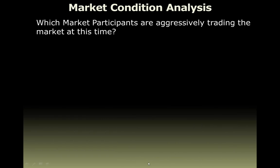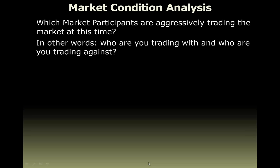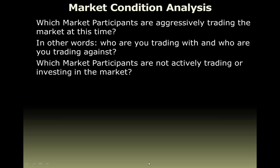So, which market participants are aggressively trading the market at this time? The large institutional funds are rotating out of some stocks that they're overweighted in. In other words, who are you trading with and who are you trading against? The high-frequency traders are selling short. Which market participants are not actively trading or investing in the market?